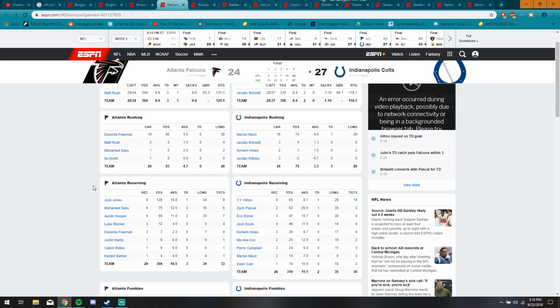Now, Austin Hooper had a career game for himself, 6 for 66 and 2 touchdowns. First time in his career he had 2 touchdowns in 1 game. Seems like Matt Ryan really does like targeting him.